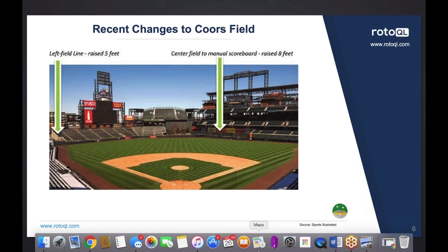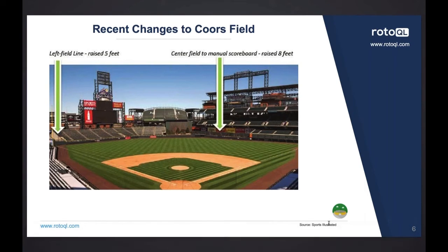triples dramatically. So when a pitcher is pitching out of the stretch, which happens whenever there's a runner on base, their batting average or wOBA is higher. So what you may lose in home runs, you may gain in more hits overall.